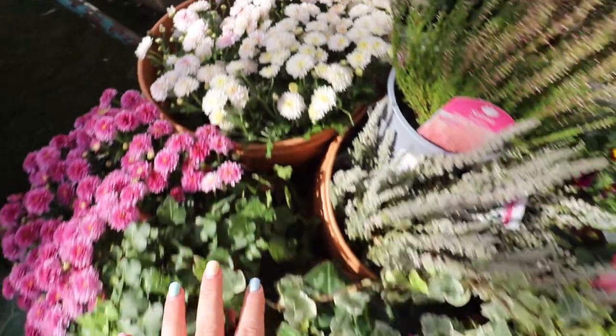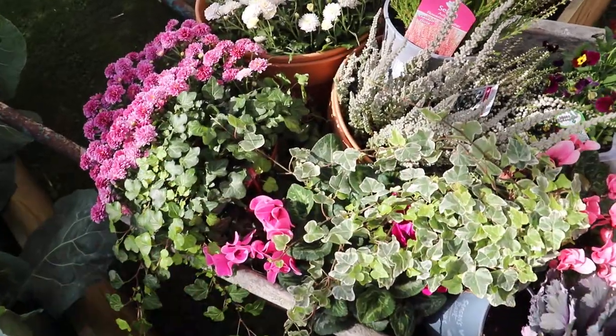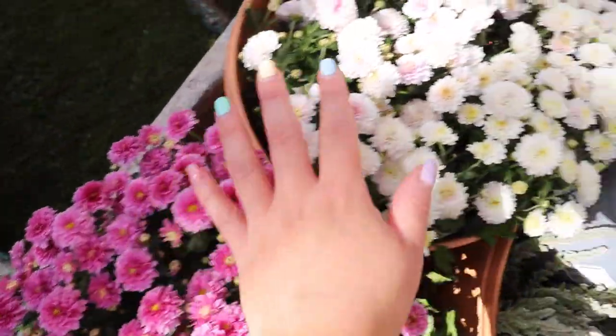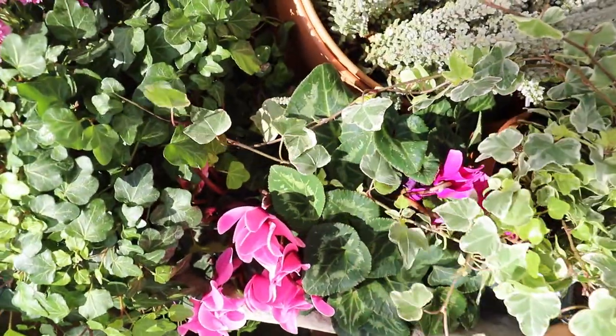Now, I went for this kind of colour palette. It's not really an autumnal colour palette because I still like the pinks and stuff, but I suppose I could throw in an orange and a yellow. That's kind of what you think of for autumn, isn't it? So I got two of these. I'm going to pop them in buckets. Got some trailing ivy. I got two different varieties.